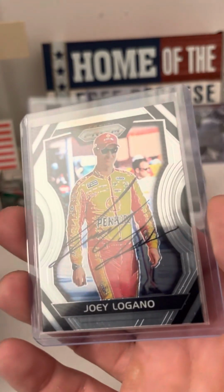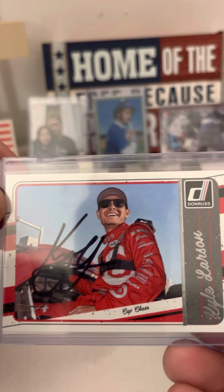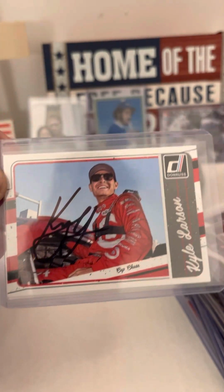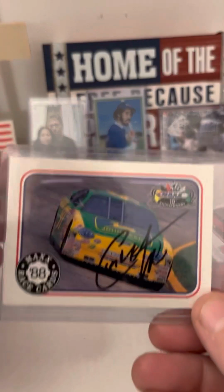Used to work for Pennzoil, so it's kind of cool that this year's champ is a Pennzoil driver. Kyle Larson, I got this one because during one of Danny's sales, everybody was going absolutely ballistic over Larson. I had to find out who he was, but now I know who he is, and I can see why everybody was going crazy over him. Guy's awesome. Chad Little.